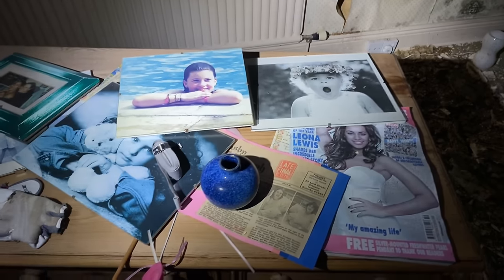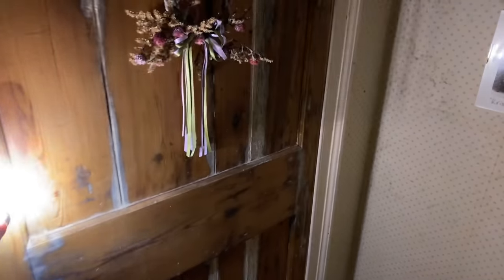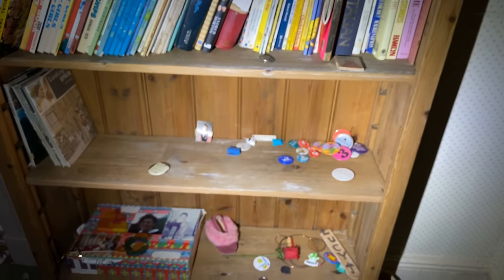Tread over that bit, yes, I don't really feel safe walking on it. So we've got some more photographs here. Got some letters there regarding a parcel. I'm not sure what's in here. And we've still got some clothes hanging up. Got another marble fireplace there. Some books, another photograph there.